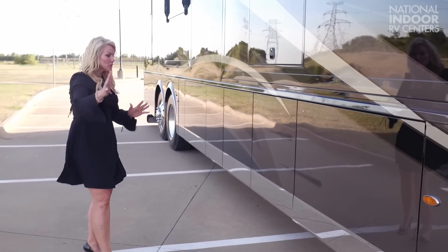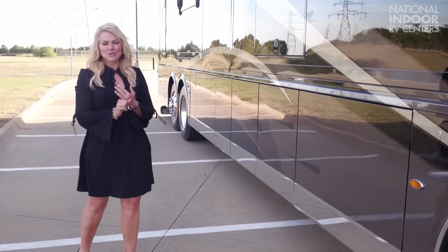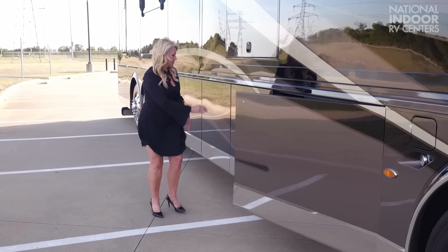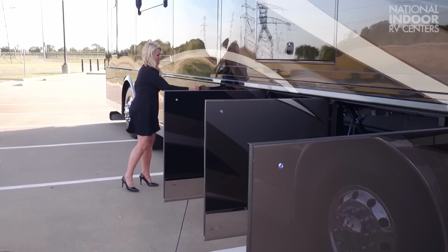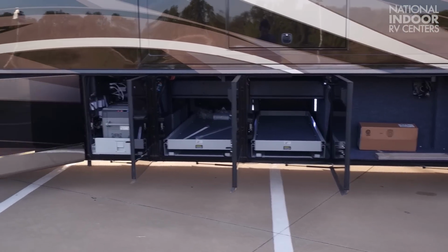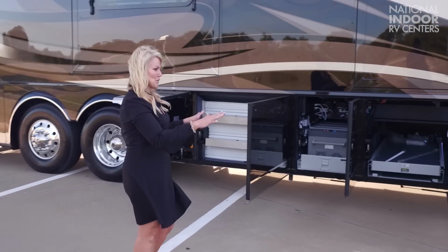Then I want you to notice how beautiful and sleek the King Aire looks. First of all, we have the beautiful stainless steel trim, but what else is missing? No handles on this coach. So in 2018, they went to push button baggage doors. So you merely just push the button. Voila! So pretty cool. There's no other coach that I know in the industry that has no handles on its baggage doors.